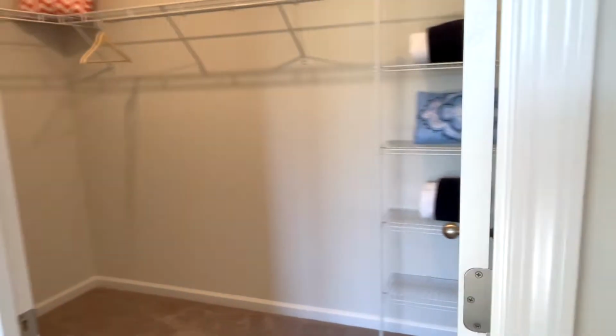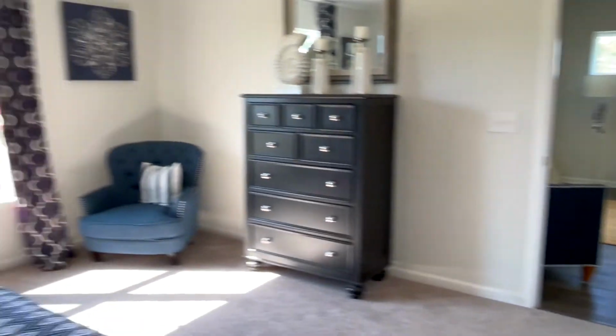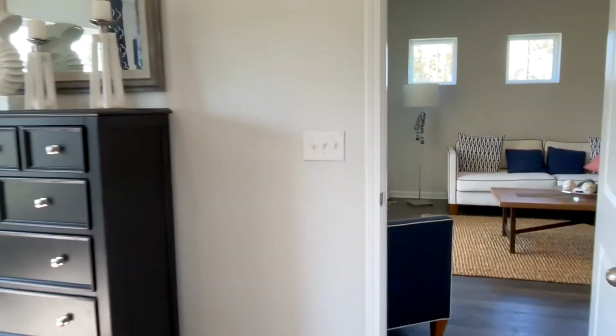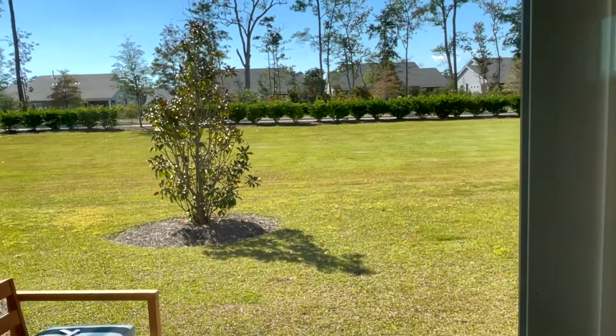You have a really big walk-in closet, and then right next to that, you do have your primary bathroom with 2 sinks, a nice walk-in shower, and here's another angle of the bedroom from the back side. And then from here, we're going to check out your nice screened in, well, this one's not screened in, your covered patio. This can be screened in.